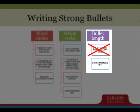Finally, students often wonder how long each bullet should be. In general, long, dense bullets make information hard to find and require too much effort on the part of the reader. A single bullet should usually take up no more than 3 lines on a resume. However, be sure that your bullets are of adequate length and are sufficiently detailed to highlight your accomplishments. Generally, this requires that each of your bullets take up at least 1 full line.